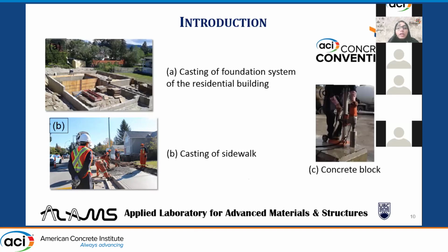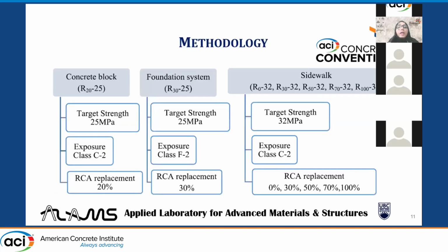In addition to these two field studies, that is the foundation system and the sidewalk, a concrete block was also poured at the time for the laboratory investigations and for the development of strength correlation. You can see this concrete block pouring going on in this photo on the slide.